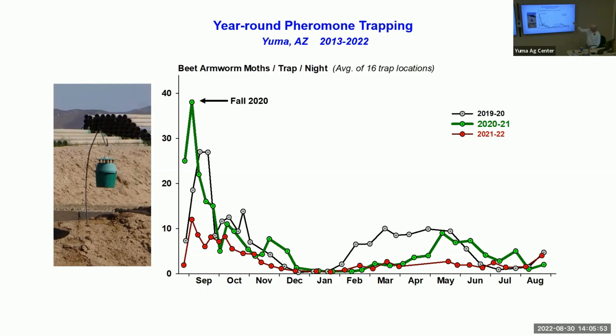Now, I'm going to say right up front, I would never make a management recommendation, spray recommendation, based on a pheromone count. But what I've seen over the years is there's a pretty good association between what we're seeing in our traps and what you guys typically see in the field. So let me follow that up.